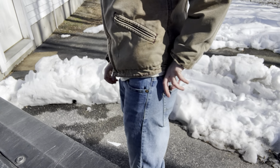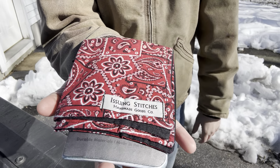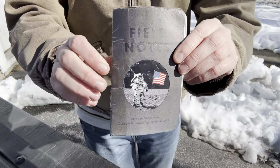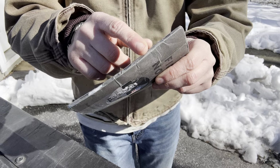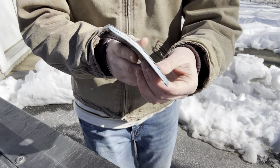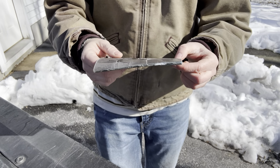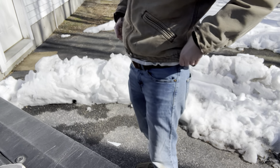Back left pocket, I have my Hank. Today we have the Issuing Stitches one and my Field Notes notebook. I've had to tape the spine up because it ripped, and it's in the shape of my non-existent butt cheek. Because like I said, I'm built like a dude. I really am. For a girl, I've got nothing.